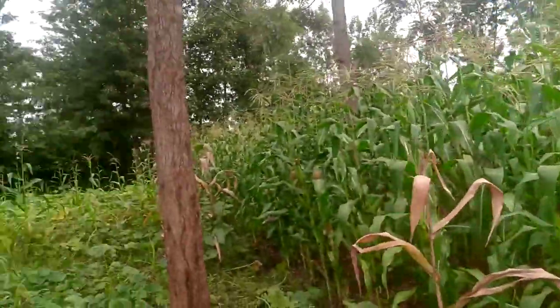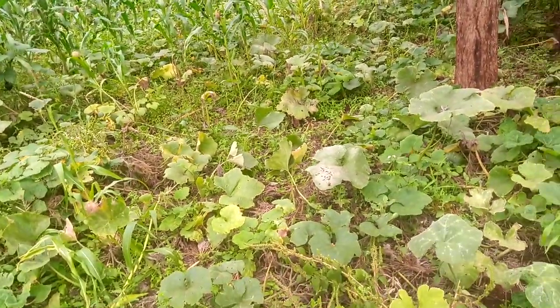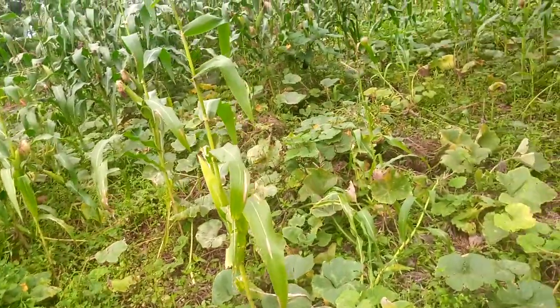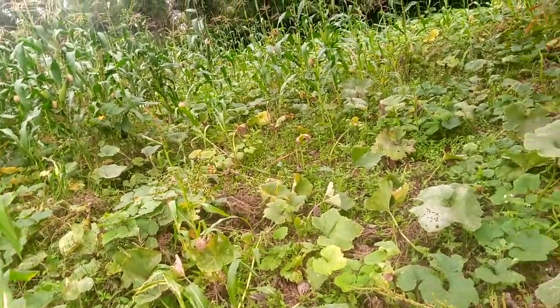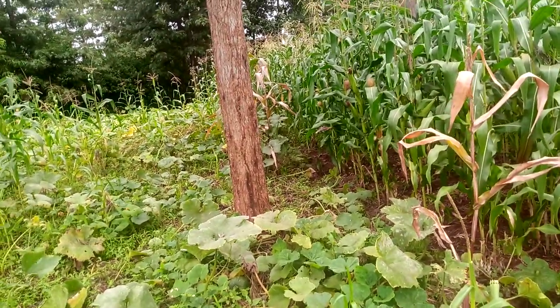And we also had maize on this section, fully intercropped with malenge. But that was an epic failure, man. The intercropping with malenge totally failed. So they failed, but at least we got very good malenges.